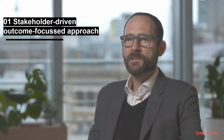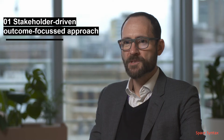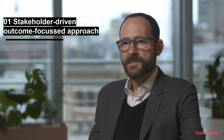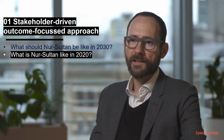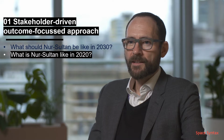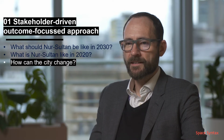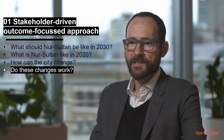We took a very specific approach to the master plan, and we basically approached it in 4 stages. First stage, we started to ask what the city should be like in 2030. Then we started to analyse what it's like now, how close to that 2030 vision it currently is. Using that analysis, we can then identify how to change it, and then finally we can test how those changes work.